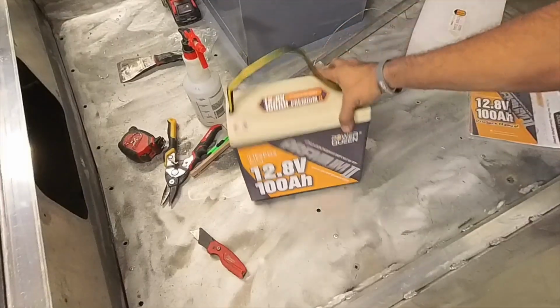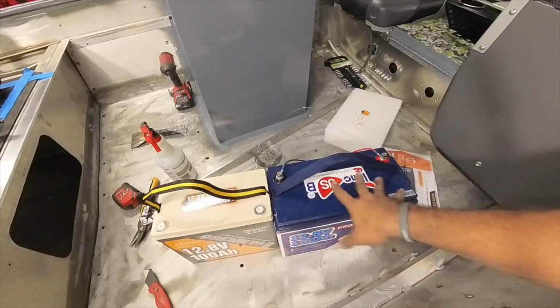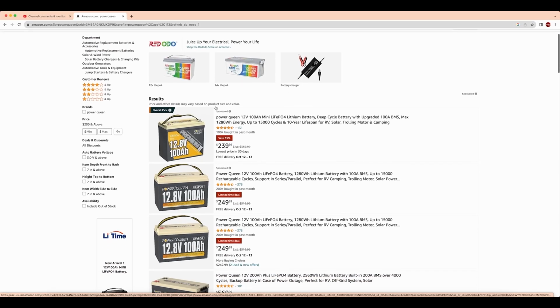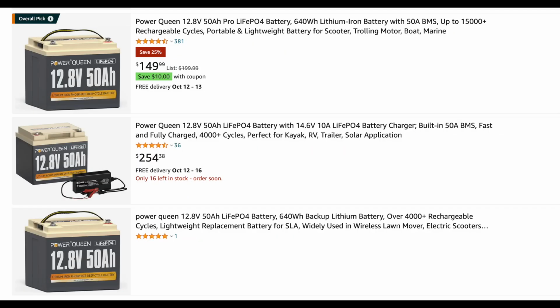This is their 100 amp hour mini, and compared to a standard 100 amp hour or Group 31 battery, it's pretty small and compact. It's actually going to save my project. Look how cheap they are, $239. That's cheaper than like an AGM that I bought from the battery store the other day. And their 50 amp hour is only like 9 pounds, and it's $100 less than that.